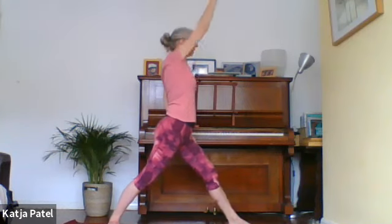One more breath, lengthening up. Exhale, releasing the hip down. Inhale, straighten your front leg. Exhale, bring your arm down. Pivot feet forwards and bring them a little closer together. First we circle, we release before we go to the other side.